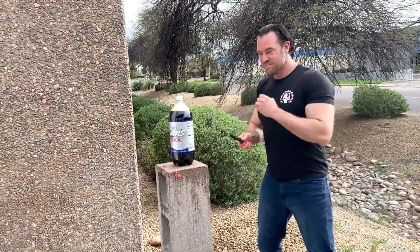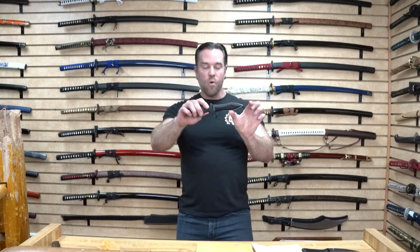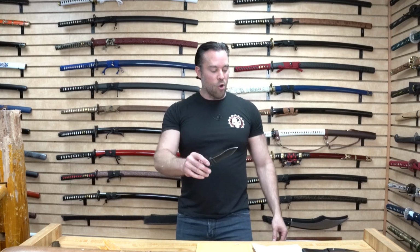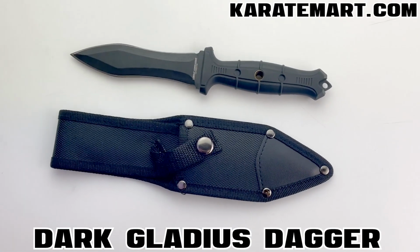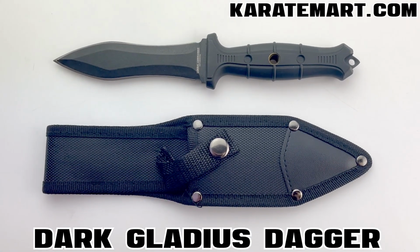Now the overall length is approximately 9.5 inches. The blade length is approximately 4 7/8 inches, and the total weight is about 4.9 ounces. So that is a really nice weight for this knife. But that's about all I have to say about this. So I'm going to go ahead and put this away, and let's move on to our next stealth weapon.